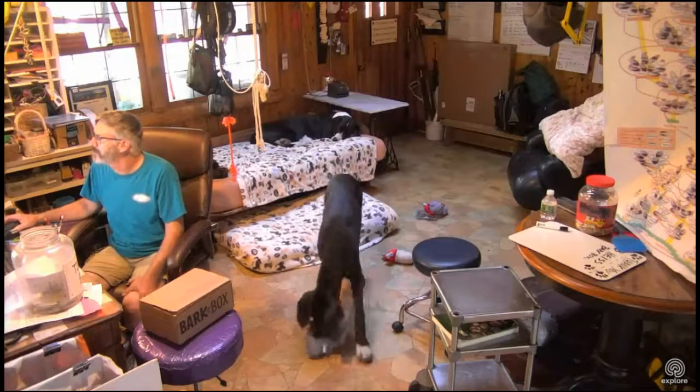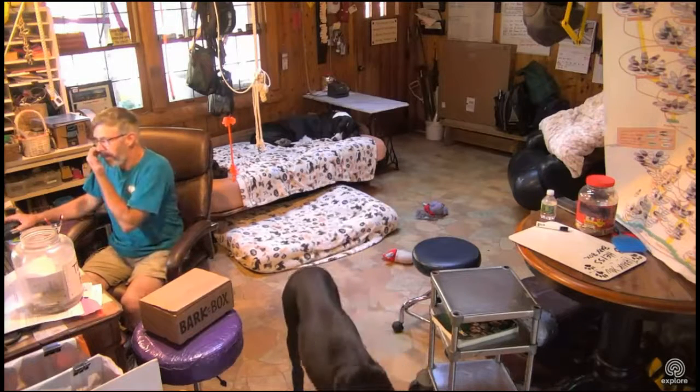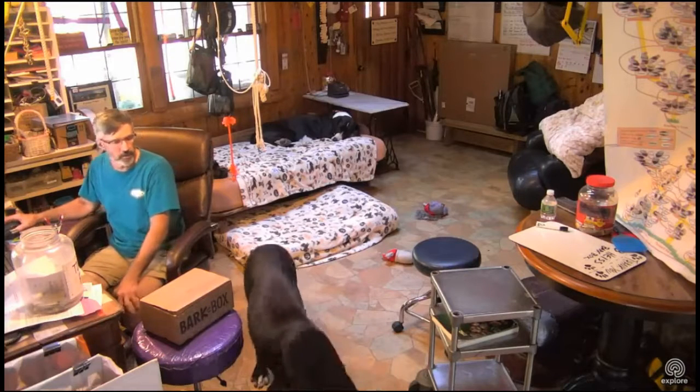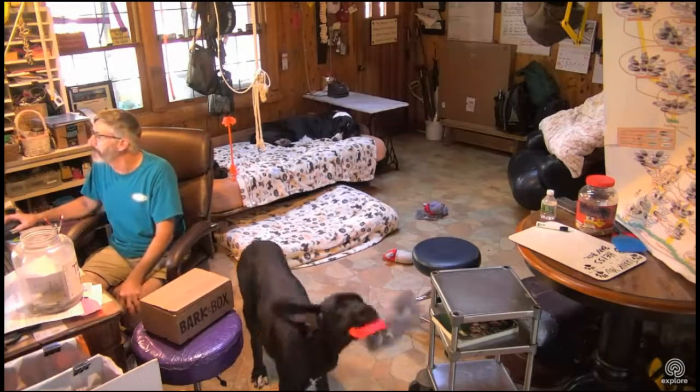Are the driveway gates closed at night? Yes. The gate to the driveway is always closed unless somebody is coming in or out.